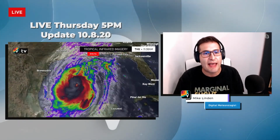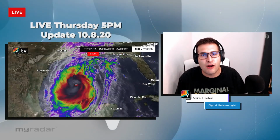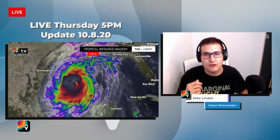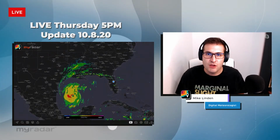To see the path from the National Hurricane Center, we can do that on the MyRadar app. All you have to do is turn on the hurricane tracker layer, and that will enable you to see the path. We've got it pulled up here on the iPad.